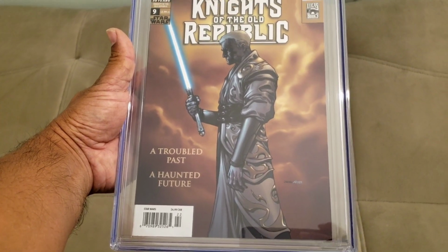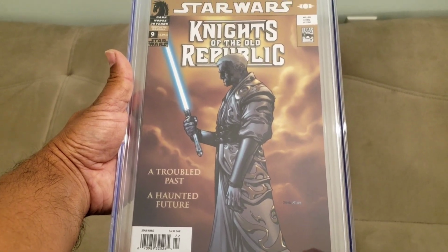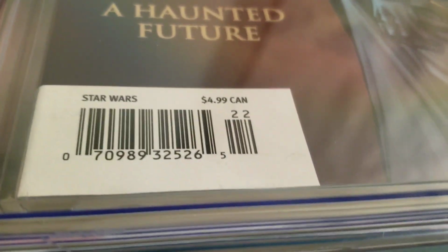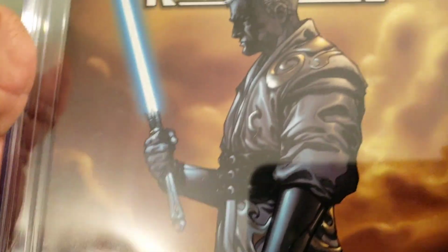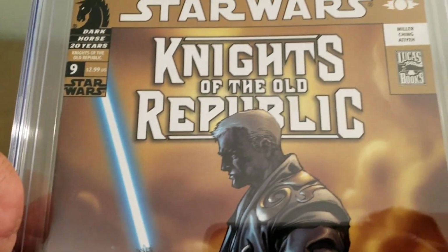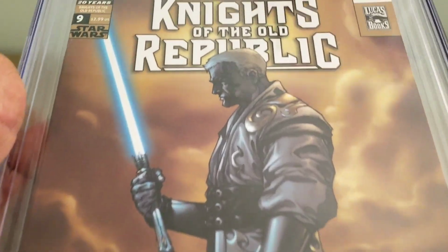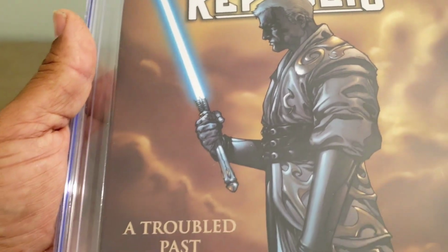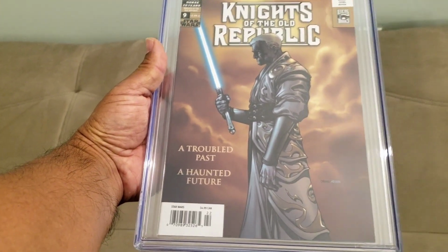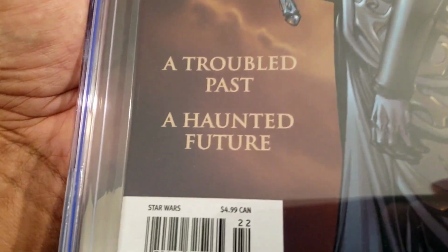Nice looking book. I paid $540.75 total for this. I paid that because this is a newsstand. Very rare for a newsstand, especially in 2006 for Star Wars. You rarely see these, man. And the Sandsman said that this was a candidate for a 9.8. When I got it in, I didn't think it was a candidate for a 9.8.